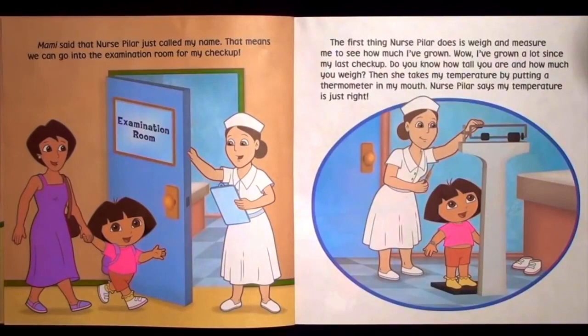Mommy said that Nurse Pilar just called my name. That means we can go into the examination room for my checkup. The first thing Nurse Pilar does is weigh and measure me to see how much I've grown. Wow, I've grown a lot since my last checkup. Do you know how tall you are and how much you weigh?